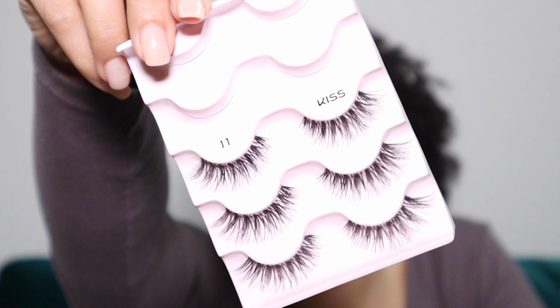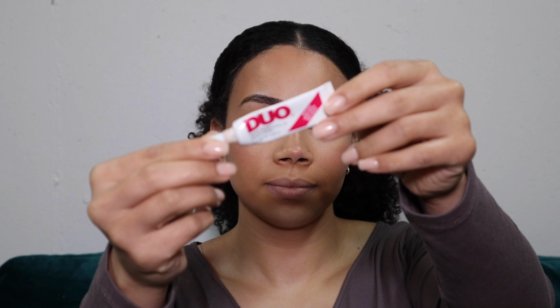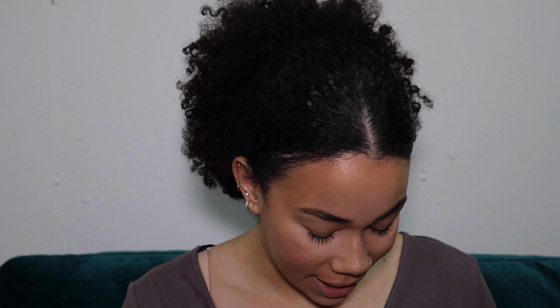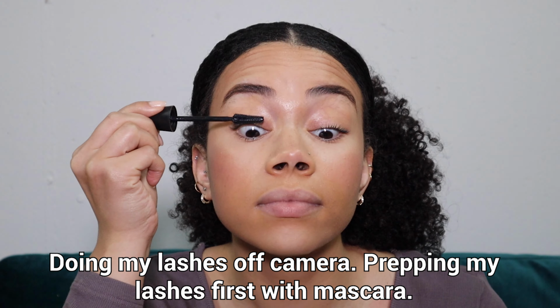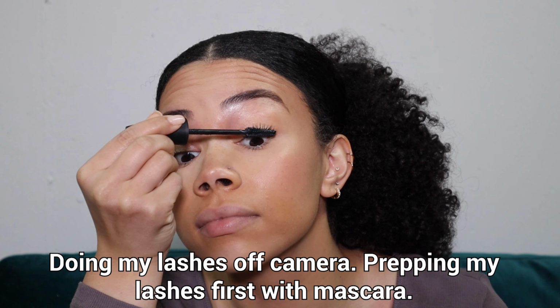So this is what they look like. I'll give you guys another zoom look at the lashes. So I like to use the Duo Glue. It's one of the ones that has not failed me. I've tried a lot of glues and not liked them, but this is definitely one of my faves. Okay, so my lashes are on. It is kind of crazy how lashes can change your whole face, because I feel like my lashes are what bring my makeup look all together.